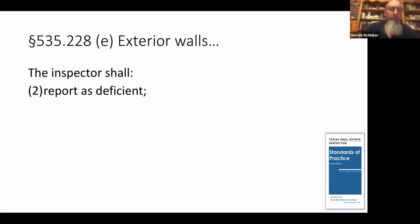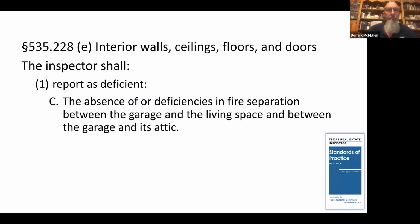We're going to try to get through everything. We may not finish. There's about 120 slides, so hopefully we can get through all of them. The inspector shall report as deficient the absence of or deficiencies in fire separation between the garage and the living space and between the garage and its attic.